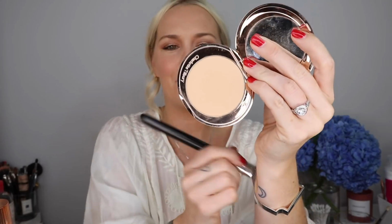Just using a bit of Orgasm blush from NARS on my cheeks as my blush. They also do this in a liquid now as well, which is absolutely beautiful. Just setting the skin now with some Airbrush Flawless Finish from Charlotte Tilbury.